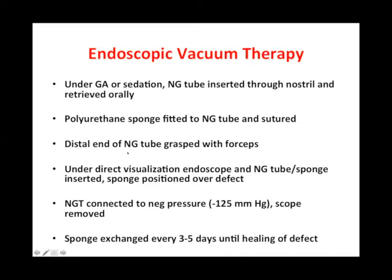So after this, the distal end of the tube is grasped with forceps, and together with the endoscope, it is inserted. And under direct visualization, the sponge is positioned over the defect. The other end that comes out through the nostril is connected to negative pressure of minus 125 millimeter mercury. And then the scope is removed. It is a very effective therapy, but the only problem is that the sponge has to be exchanged every 3 to 5 days. Just like in wound therapy, the sponge collects all the pus and debris there. So it has to be exchanged every 3 to 5 days until healing of the defect.